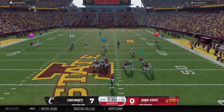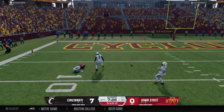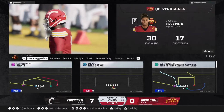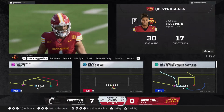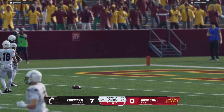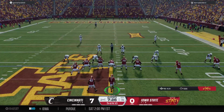Wants to go up top on 2nd down. He's not afraid to go deep. And it slips through his fingers, incomplete. That would have been a huge gain if he could have squeezed it. Quarterback could not have walked that ball and placed it into the hands of his receiver any better. That was a perfect throw. Wide out, deep downfield. You got to finish the play.